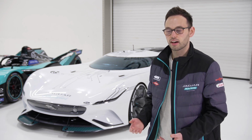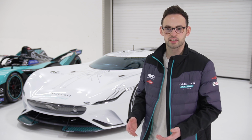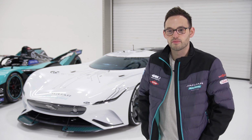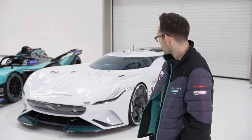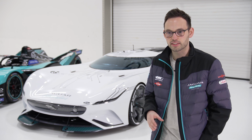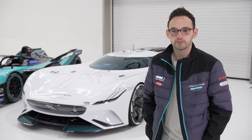The main brief behind this car, the SV, is that we always imagined it as the first electric endurance race car that would be able to compete in a 24-hour race. That was always in the back of our mind. How do we make a car that can do that? And throughout the car, we've used all these different technologies to allow that to work. Very cool.